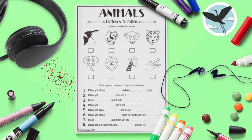Animal number 2 is big and heavy. It has got big ears and a trunk. It can swim and run, but it can't climb trees.